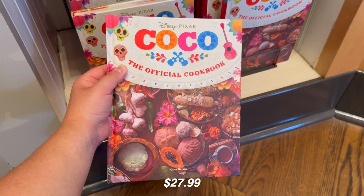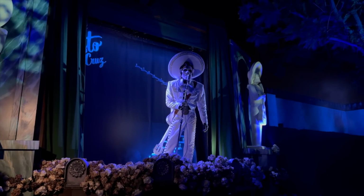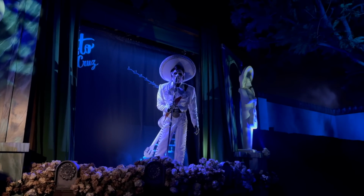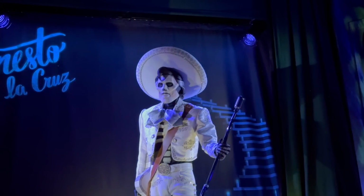It looks really fun. Now, something I did want to point out, if you are going to be attending Oogie Boogie Bash from now until the rest of October 31st, you can meet one of two of your favorite Latin Hispanic villains, I guess if you want to call them. So the first one is going to be Ernesto de la Cruz. He could be found over by the Hyperion Theater, close to Avengers Campus. He has a really great queue. He is a candy trail, so we always hit him up once or twice when we do Oogie Boogie Bash.